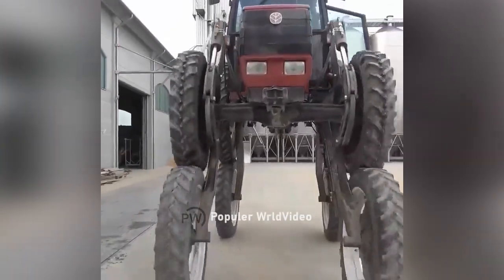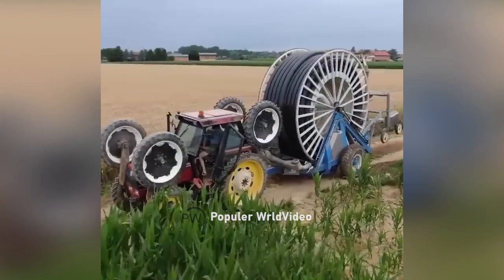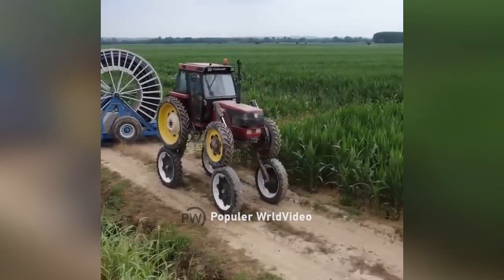Agricultural machinery is used in many jobs. There are so many varieties. This is the first time I have seen such an agricultural machine. Interestingly, agricultural machines are enough to surprise us in this video.